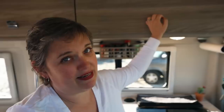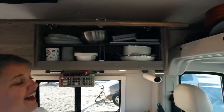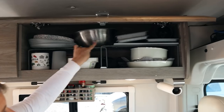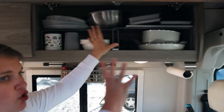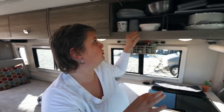Let's get into the cabinets. This is where you can make or break living in a van. I think we did pretty good here. So all of our pots and pans are in one place. These shelves make a huge, huge difference because then you're not cramming everything up in the cabinet. You have dividers, you have areas of putting things.